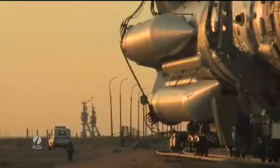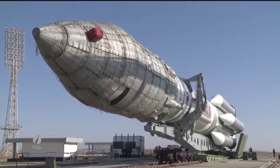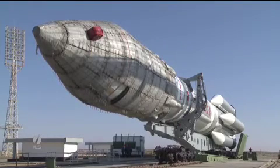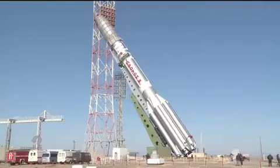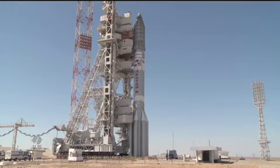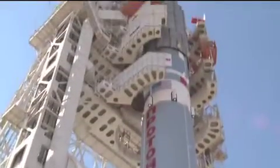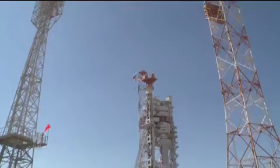The complete rocket rolls out to the launch pad, where the entire vehicle is changed from its horizontal position on the railcar to a vertical position on the launch pad. Then the service tower is moved into position. The mobile service tower provides services and accessibility to the launch vehicle and spacecraft.